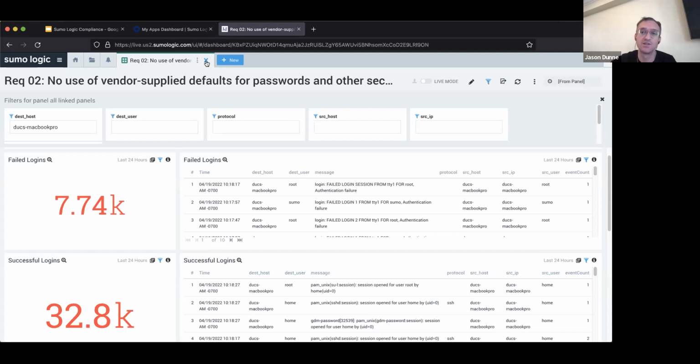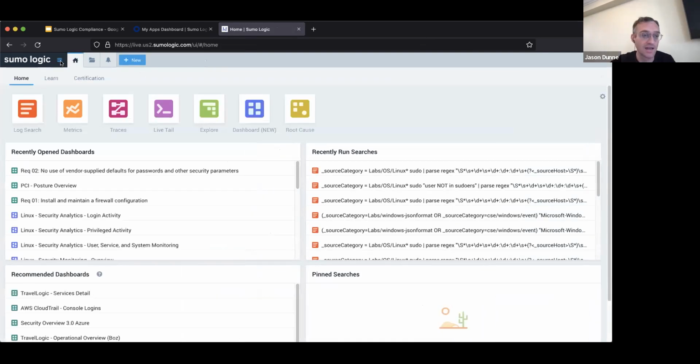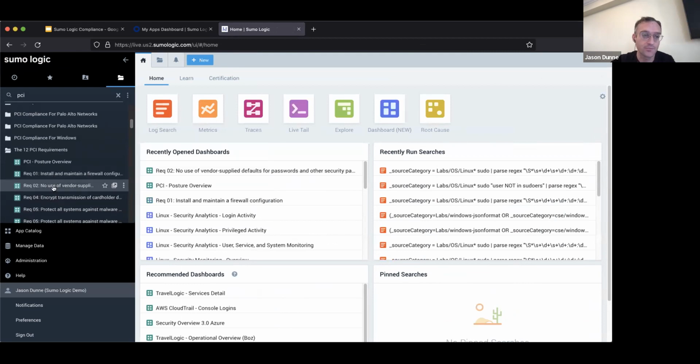What does it look like to actually utilize Sumo Logic to improve your compliance posture, stay on top of it, but also when audit season comes around, how do you know that you have the right data available to you? And this is kind of the way in which you would perform that.